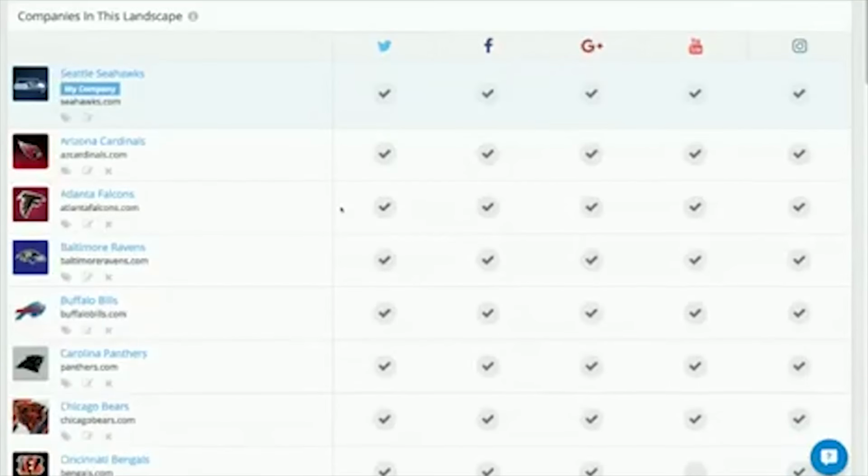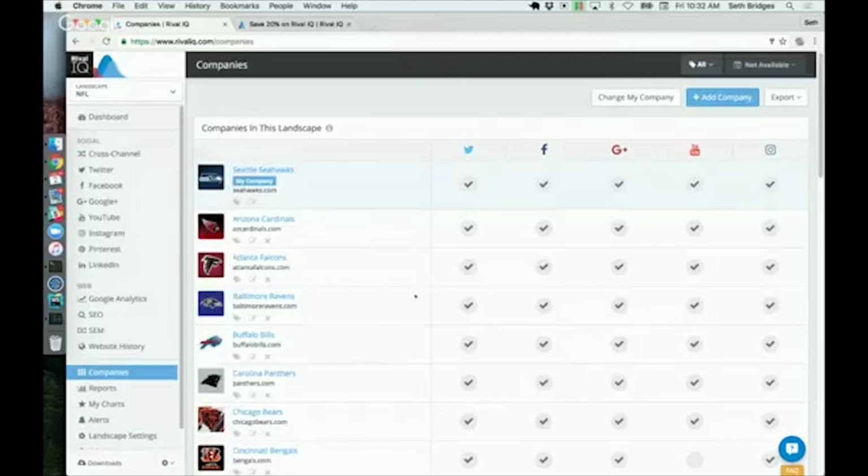So for every one of these teams, for every social channel that they're on every day, we're going to bring in every post, every piece of engagement, every change to a bio, change to a profile link. It's all here, as well as changes to their website, looking both visually as well as title tags, meta tags, all that. So we're bringing all that data.